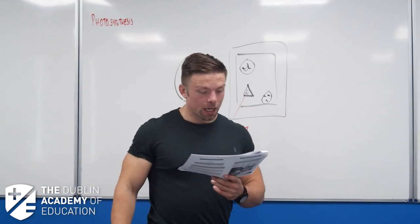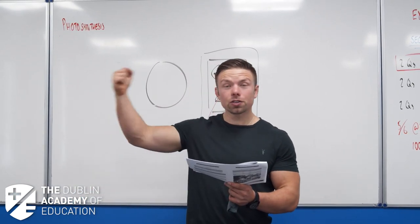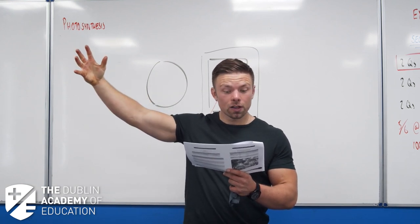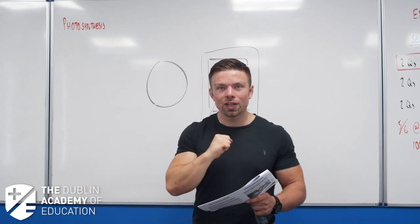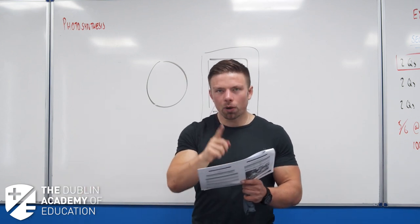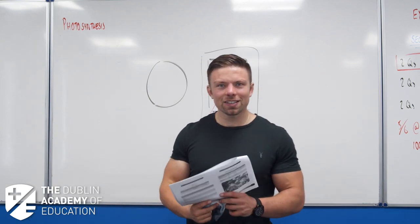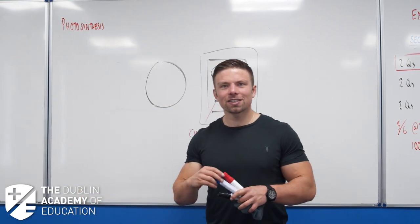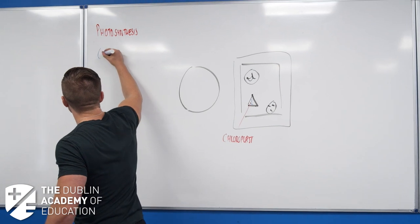What happens is the plant takes water from the ground, it absorbs carbon dioxide from the atmosphere, it takes in sunlight or any type of light, and then it basically breathes out oxygen, which is great for us, and it says sugars there, but I want you to write something beside that. I want you to write C6H12O6. C6H12O6. What that is, is glucose.